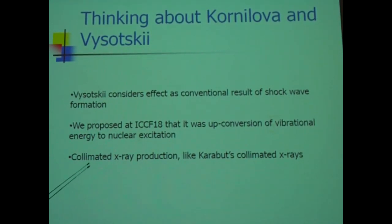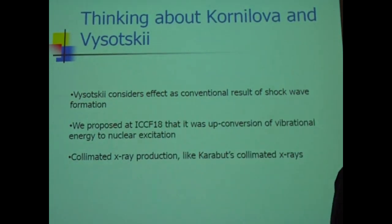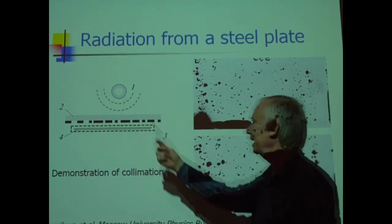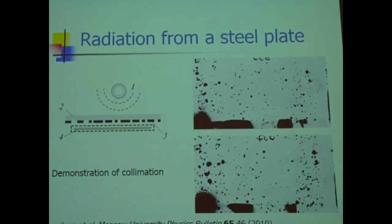So I'm drawing attention to this for collimated X-ray production, similar to Carboni's. In that experiment in the last slide, the direction of that water flow is in and out of the screen right there. Yeah. Other comments?